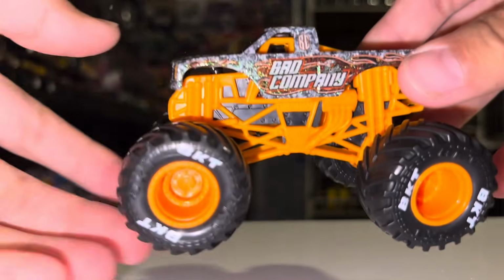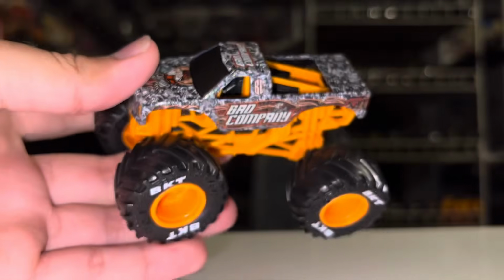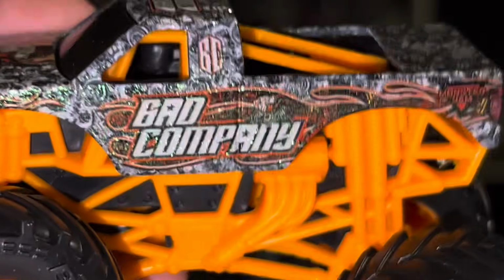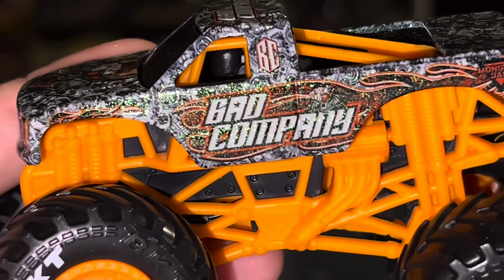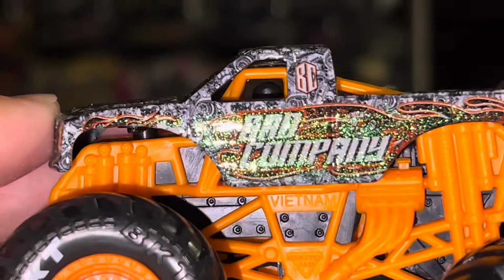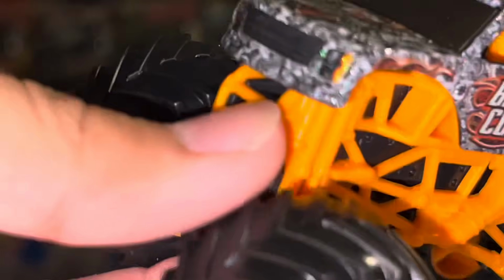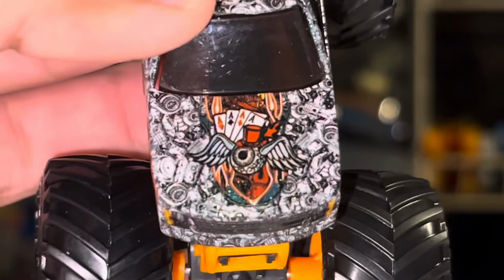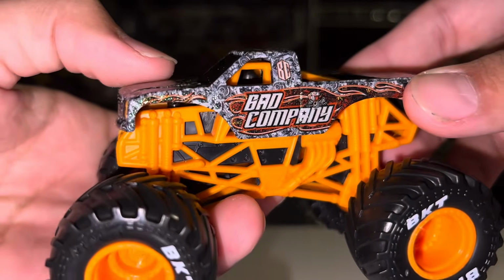Man, oh man, they did so good with this truck. I'm liking the sparkles that they're starting to do more often now. They did it with the Sparkle Smash Holiday, or not Holiday, the Superstore exclusive. And now they did it with Bad Company. Look at that. Look at the holographic in that paint. Super cool. Bad Company, one of my favorite independent trucks as it is. I always love seeing this truck in person. And now we got it in the diecast form. The holographic design. This thing is beautiful, guys.